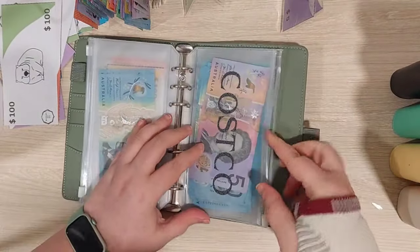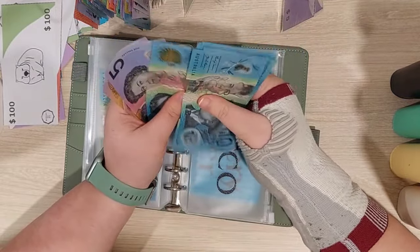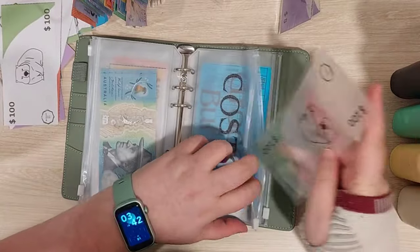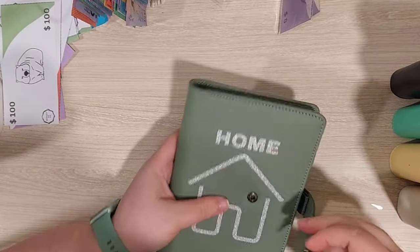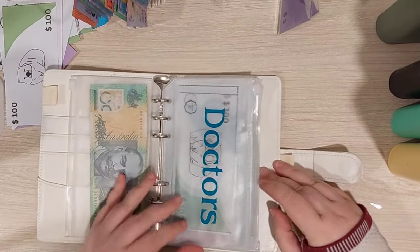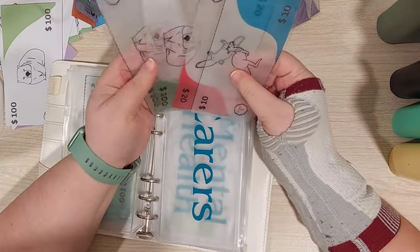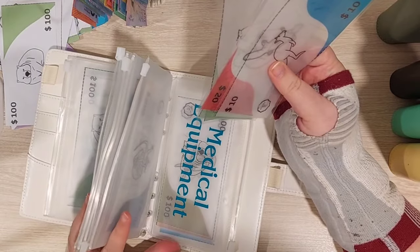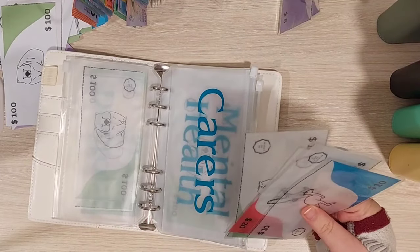And then we have Costco, which is 10, 20, 30, 40, 50, 60, 70, 80, 90, 95, 100. That's a straight 100, which makes that easy. So I'm going to see if there is another category in carers. I might want to keep cash because I keep medications. But I think I might want to keep carers as cash as well. Just because, maybe medical equipment.